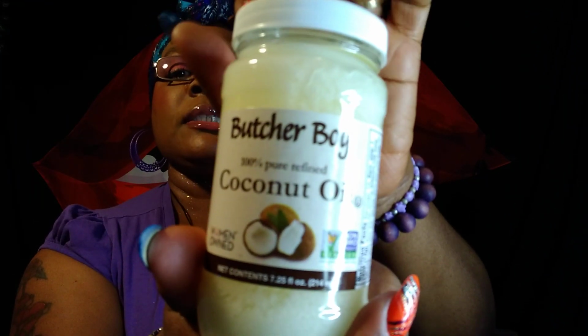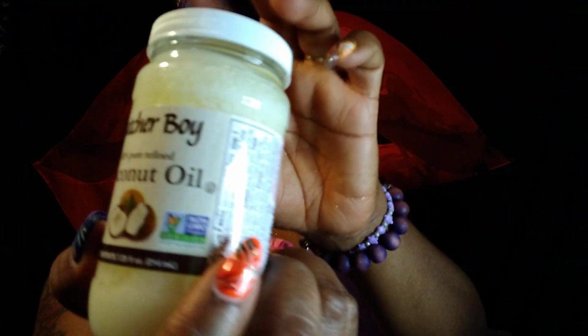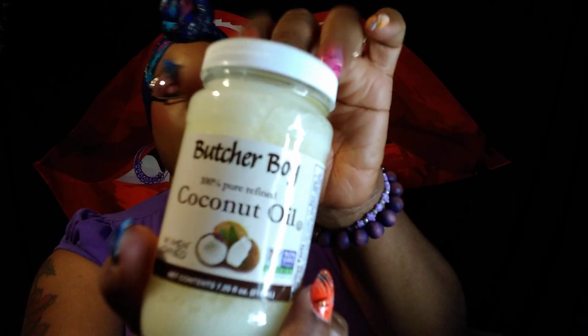Okay, now, a couple more things. I found some coconut oil in the Dollar Tree. 100% pure refined coconut oil by somebody named Butcher Boy. If you don't know, you can use coconut oil on your hair for those of you who are natural and have dry hair and want to do a natural two-strand twist style, and you don't want it to be dry. You can also use olive oil. I didn't see any at the particular Dollar Tree that I was in, but I think the Dollar Tree sells olive oil. They just didn't have it at the one I went to. So anyway, coconut oil.